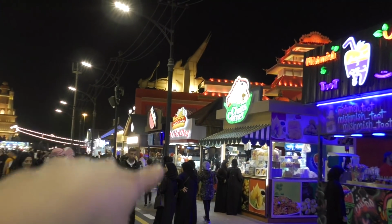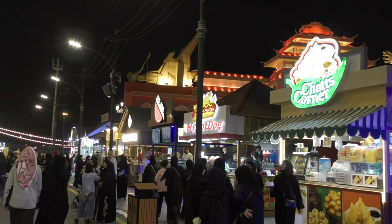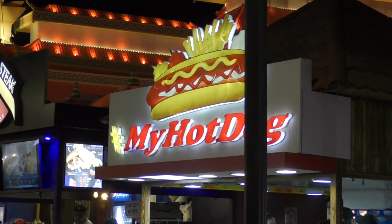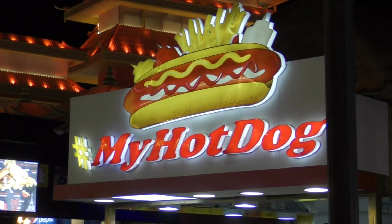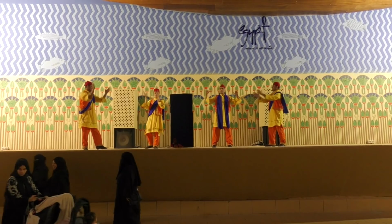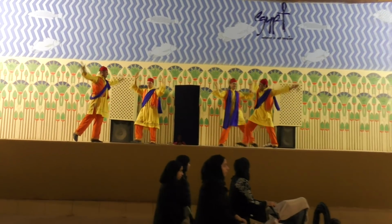Or down here, my favourite coming up on the right hand side. Whose hot dog is it? My hot dog. Look at that, looks nice and juicy. It's show after show tonight here at Global Village. What we got going on here?